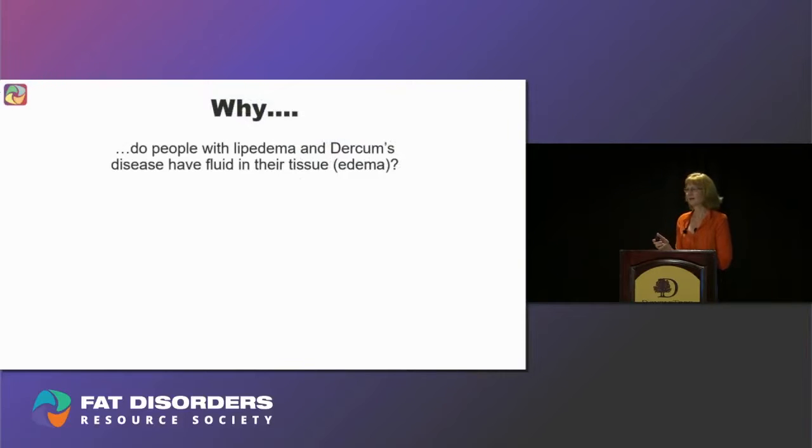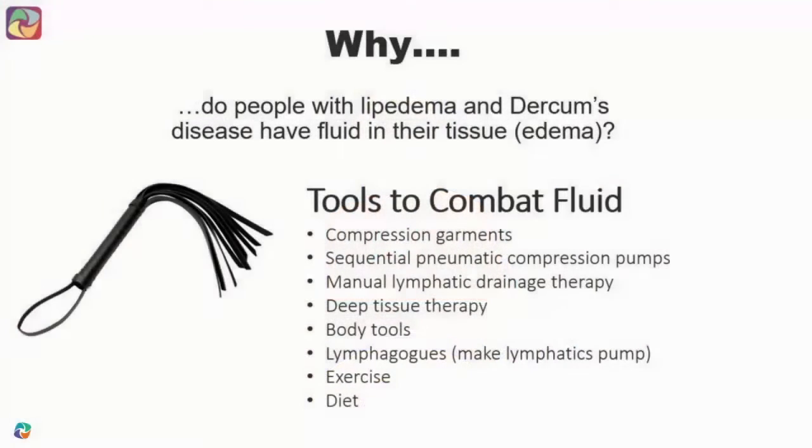Many of you who know me well know that I sit around and think about lipedema and Dercum's disease pretty much 24/7. Maybe more. I dream about it too. And I ask myself, why do people with lipedema and Dercum's disease have fluid in their fat? Because I think if we can get rid of the fluid, we can control the fat. And this fluid in the fat is why we recommend a bunch of tools to combat the fluid.